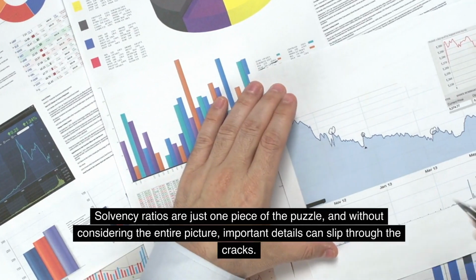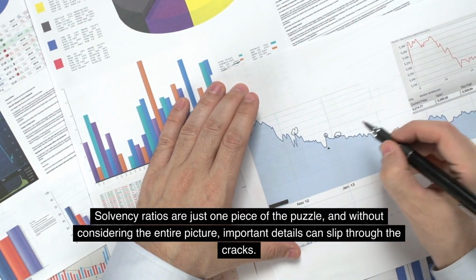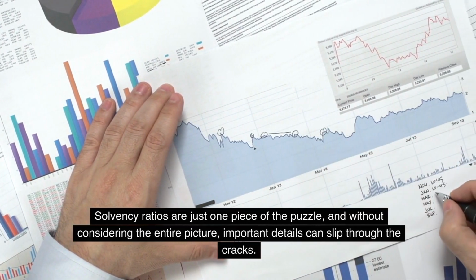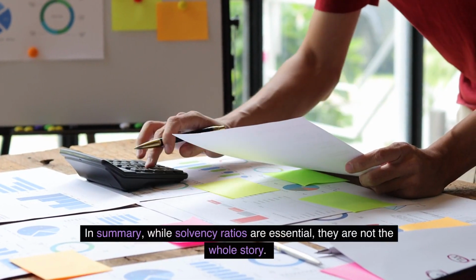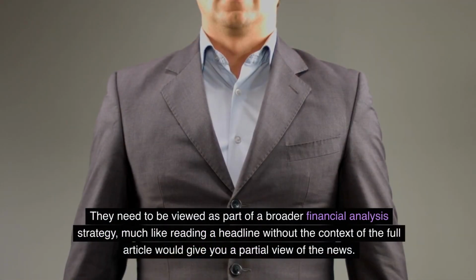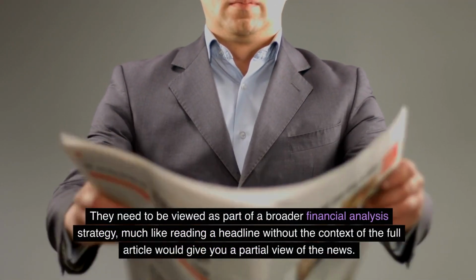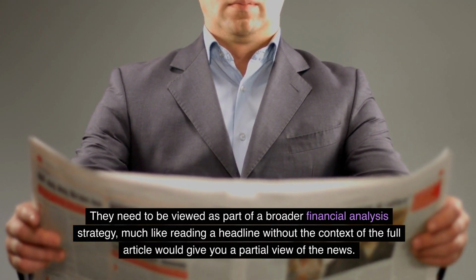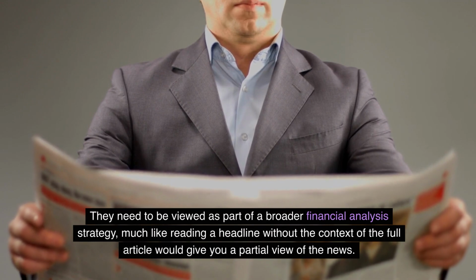Solvency ratios are just one piece of the puzzle, and without considering the entire picture, important details can slip through the cracks. In summary, while solvency ratios are essential, they are not the whole story. They need to be viewed as part of a broader financial analysis strategy, much like reading a headline without the context of the full article would give you a partial view of the news.